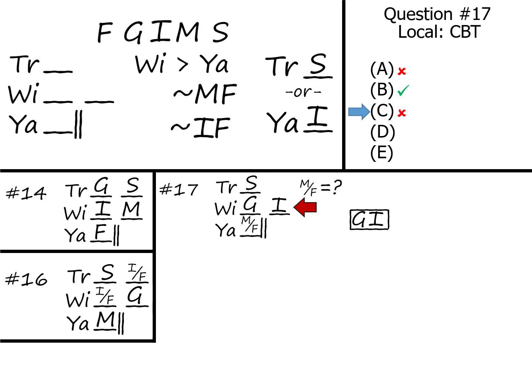Answer choice C says that the Williamses own the Forge, which can't be true because they have I, and you can't have both I and F. Answer choice D says that the Williamses have S, but we know that can't be true because the Trents have it. And answer choice E says that the Yandells have I, but we know that the Williamses have it. So, as we learned earlier, answer choice B is the answer.